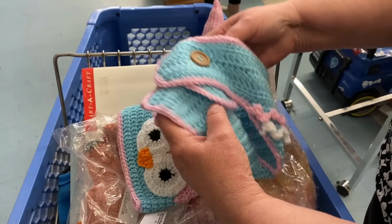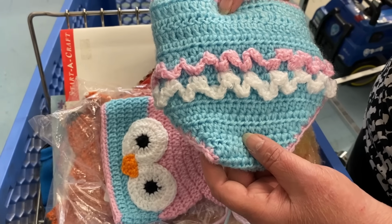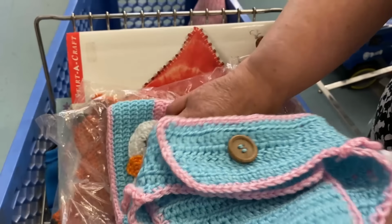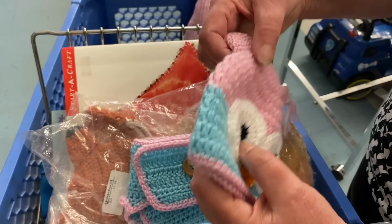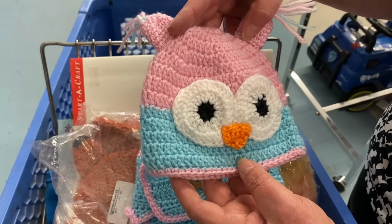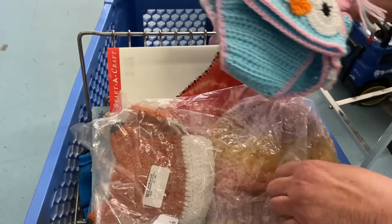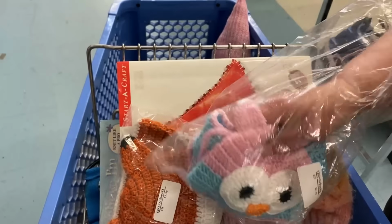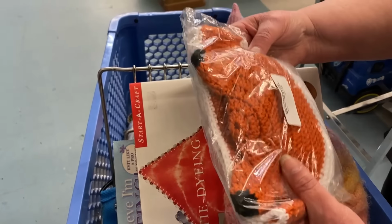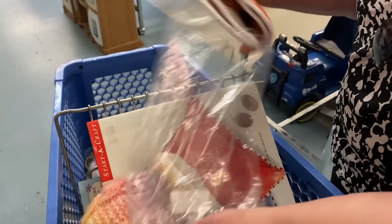Look at this little diaper cover. There's the front. Cute little ruffles on the back, but what's really cute is look at this little matching hat. Isn't that adorable? Oh my goodness. Oh, that is so precious. That's worth every penny of $3.99. Yes, this absolutely is. If by some random chance the person who made these is watching, you do very nice work.